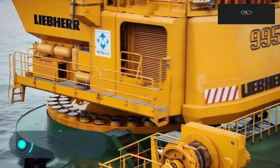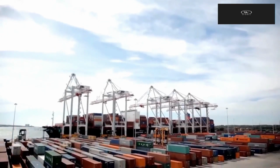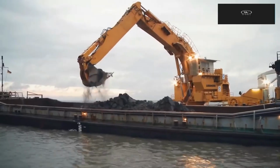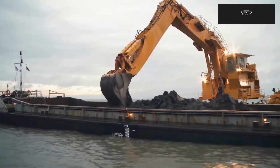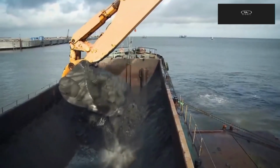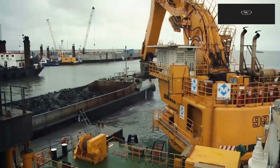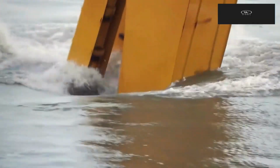Liebherr P-995. Pontoon excavators are special equipment designed specifically to work at sea. Amphibian excavators like the one you see on the screen are manufactured by the German company Liebherr. Its operating weight is 380 tons. The backhoe volume ranges from 8.5 to 18 cubic meters. The maximum digging depth is 26 meters.